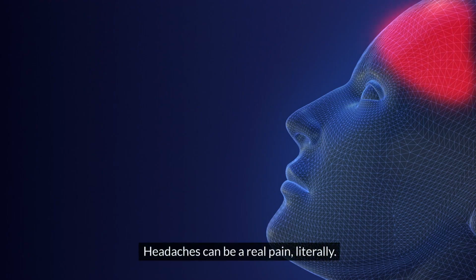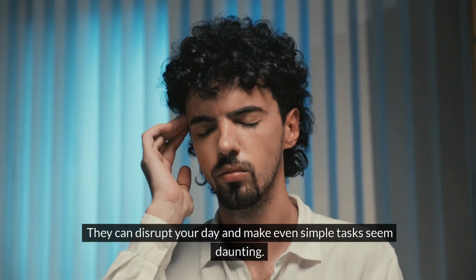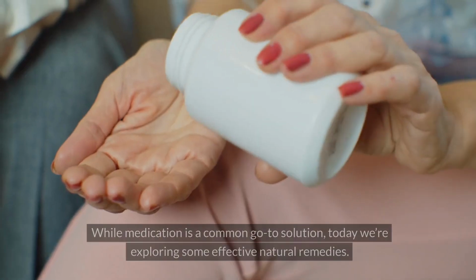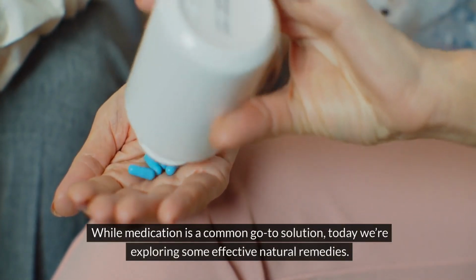Headaches can be a real pain, literally. They can disrupt your day and make even simple tasks seem daunting. While medication is a common go-to solution, today we're exploring some effective natural remedies. Let's get started.